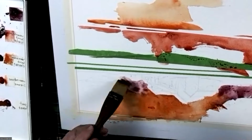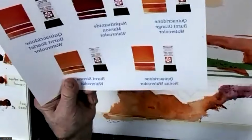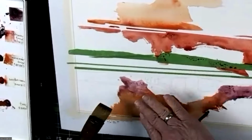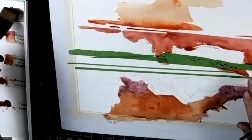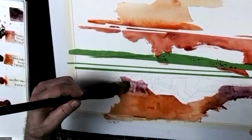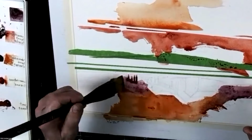What color is that, Rick? This is not quite maroon. Naphthamide. Okay, beautiful. It is a beautiful color, and it does work. We're gonna show, and it is so generous of you to do a quick demo of what you tried with the colors earlier.